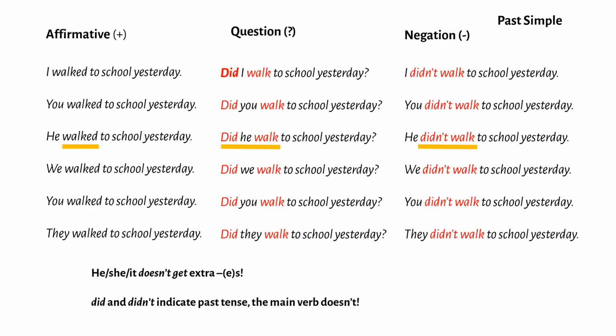And again, did and didn't indicate past tense, and the main verb doesn't. So again, for the questions and the negations, we don't get extra ed after the infinitive, in this case, walk.